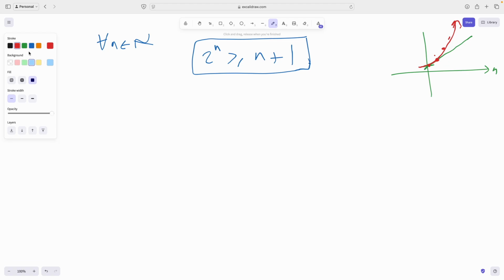You might have noticed that between 0 and 1, if these were real numbers, then this quantity is actually less than this quantity, but we're only talking about natural numbers, so that doesn't happen. Just pointing that out. Anyway, back to the task.